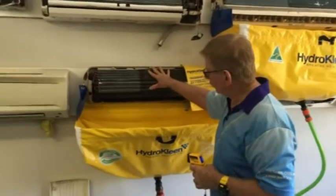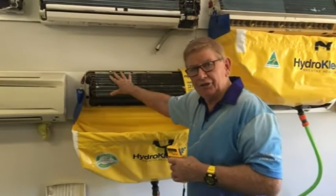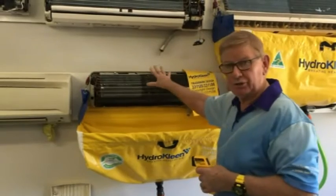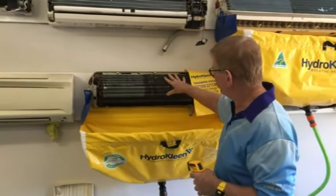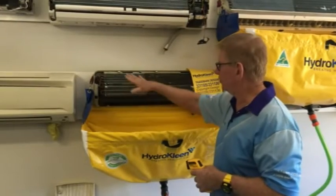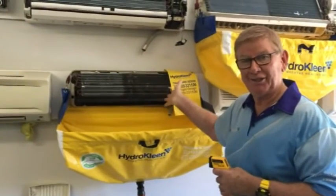When we clean it, what happens is that the temperature pulls down almost instantly. When you've got a dirty air conditioner and you switch it on, two things will happen. It'll probably smell bad, and it will take quite a long time to pull down because the poor old compressor is trying to draw air over dirty fins, and it can't get to the clean fins or the clean part of the fins to get the air cool. So it just takes a lot longer to cool. Another reason why you need to keep them clean.